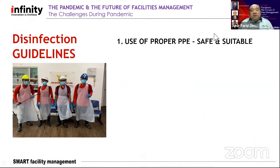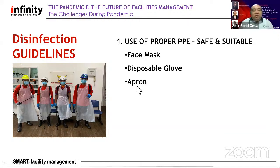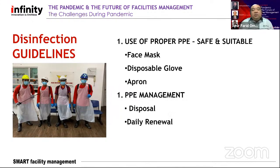The guidelines say that we have to use proper PPE, which is supposed to be safe and suitable. For example, the face mask, the disposable glove, the apron, and some more like boots and so on, depending on suitability. Then we have to do some PPE management. It has to be disposed of properly, because you are dealing with this pandemic, and we don't want poor management to cause other problems. And it has to be renewed daily. It involves a kind of management in terms of managing the PPE itself.